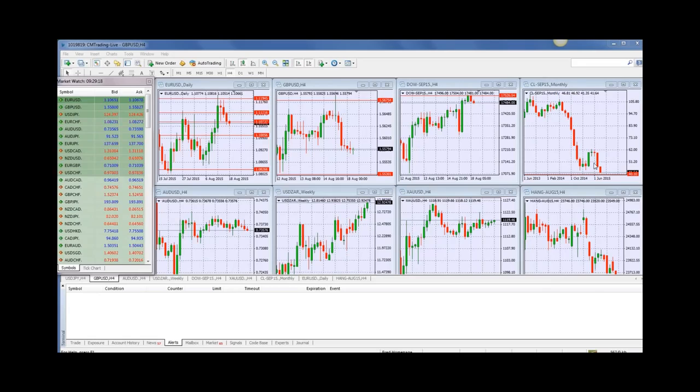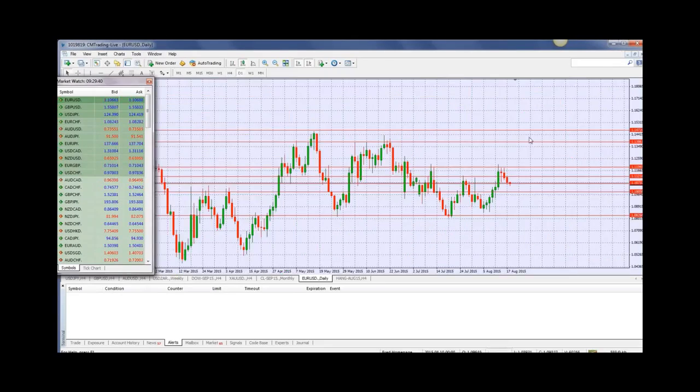Today is August 18, 2015, and today's Tuesday morning. Looking at the economic calendar first, at 10:30 we have a CPI number coming out of the GBP, and then at 2:30 South African time we have a building permits number coming out of the United States. Looking at the markets, I hate to say it, but I told you so. So let's look at what's going on in the markets today.